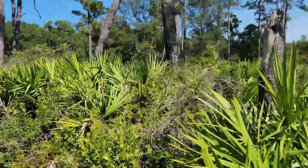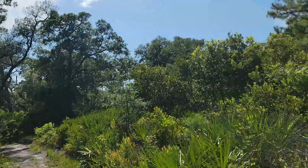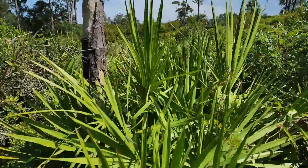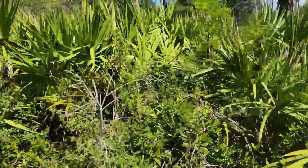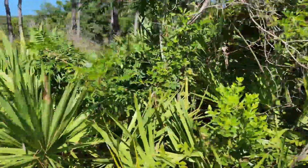So this is a totally different looking area. Very open once you get about 5-6 feet up. But down here is just thick, thick, thick, with bushes and palm frond things and briar looking things.